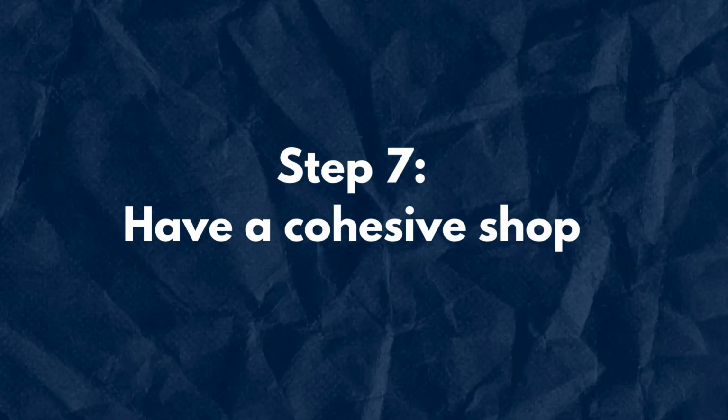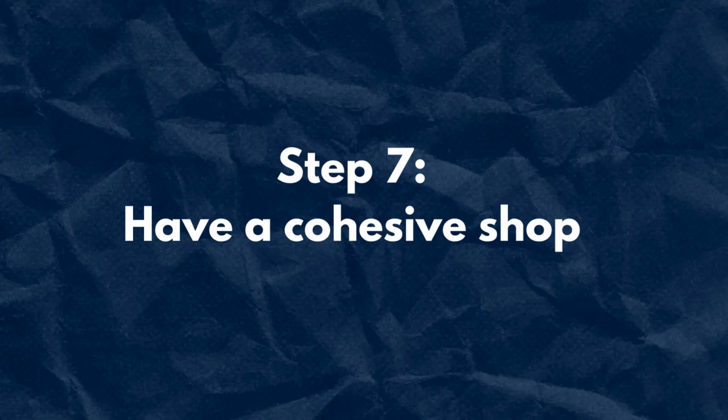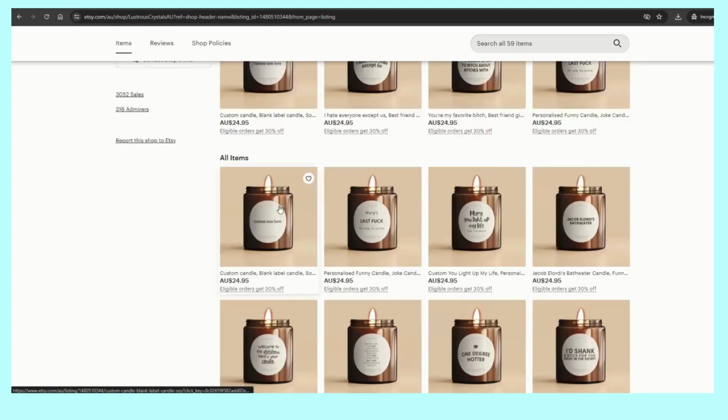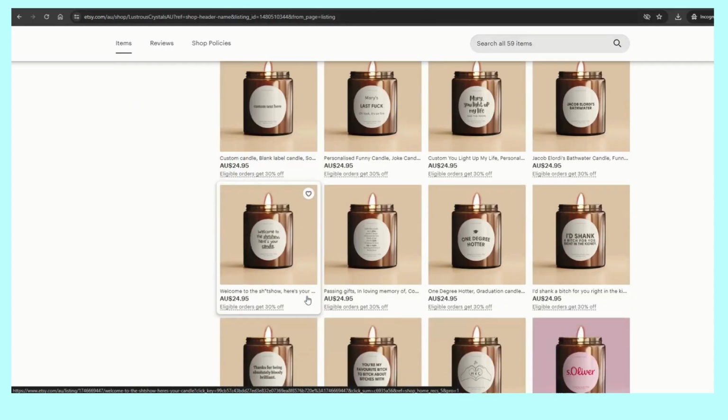Number seven is to have a shop that's cohesive. What I mean is just having a nice color palette, or everything looks professional. You don't have red, blue, pink, green in the different listings. So I like, for example, this candle shop. You know what you're getting, and everything looks professionally set. So having a cohesive shop is really important. It doesn't confuse the buyer, and it gives the buyer confidence in what you're offering.